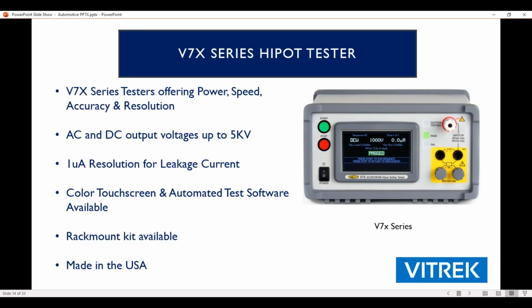All right, so the equipment that we do this with is going to be one of our HIPOT testers. We have two main varieties, and this here is the V7X series. It is good for about a microamp of leakage current. We're going to output up to 5 kV. It's a very easy to use tester. It's on production lines all over the world, actually. Color touchscreen, nice GUI on that thing. You're able to see the test setup that you have before you run it. It's rack mountable, manufactured here, more importantly, supported here in San Diego. You can talk to a real engineer in a time zone that's within a couple hours of you. So great solution there.